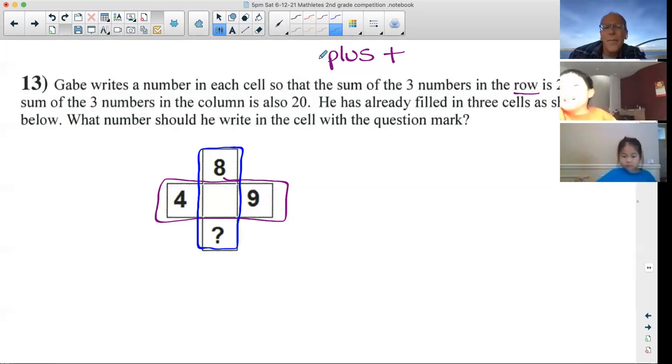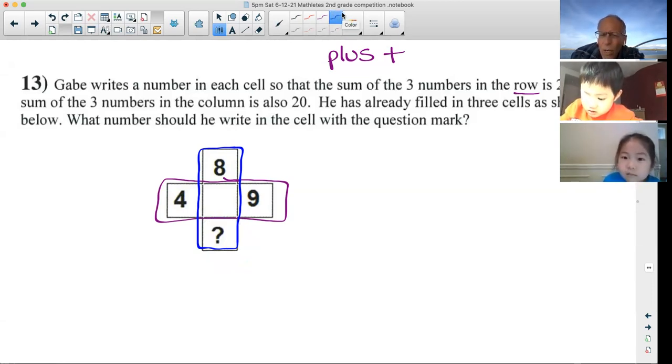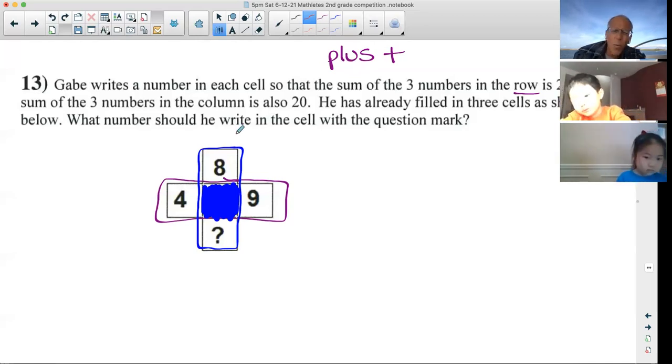Good. Now, if the sum of those numbers must equal 20, and he's already filled in 3 of them, what number should he put where the question mark is? And if you answer it, you have to explain to me how you got it. And you may want to focus on the middle cell first. Great, and Jason, hold on 1 second. Let Eleanor think about that a little bit. And Jason, can you tell me what number goes in the middle first?